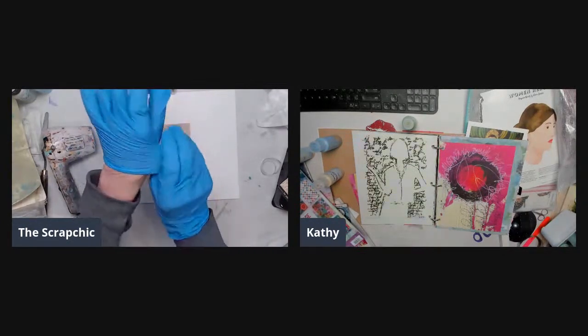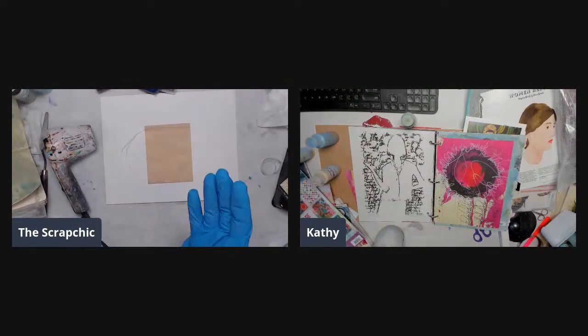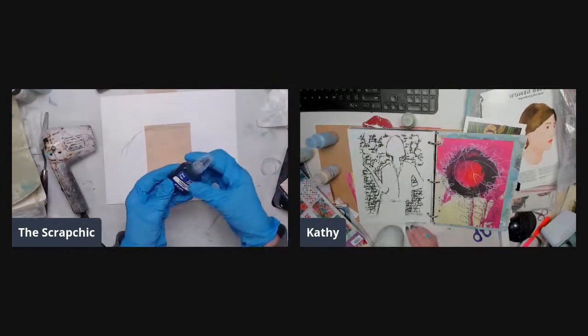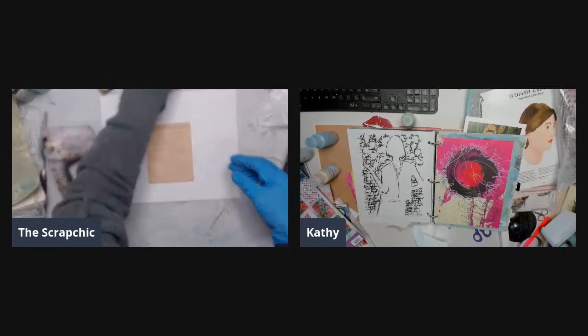Ooh, that matte medium water that you keep your brushes in gets nasty. Oh, it can. Ugh. Oh, yeah, it's so expensive. It is. But it'd be worth it though, Tori. You'll be glad you did in the long run.